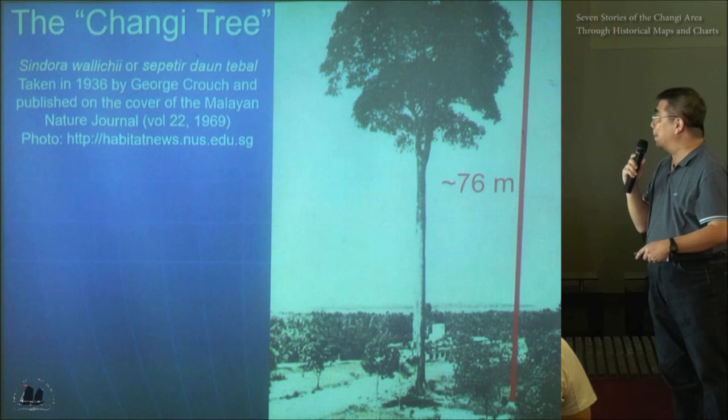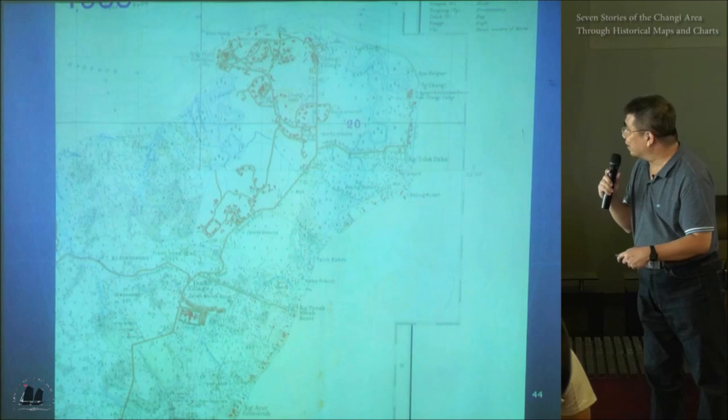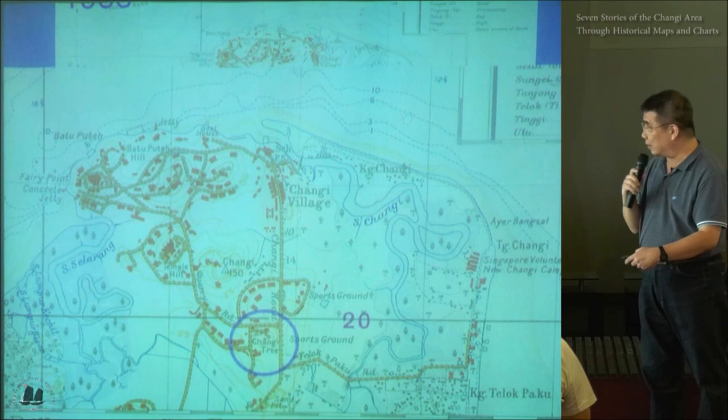So on this 1938 land topo map, Changi Tree is here. Never mind, I'll show you the highlight. This is here, Changi Tree. And then the close up. You see Changi Tree? Changi Tree is marked.